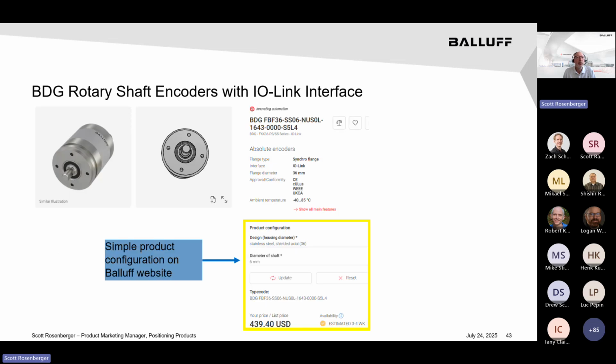When you select one of those variants, you're going to get into basically a configurator screen, and you're going to be able to configure whatever is configurable with that particular series. In most cases, it's mainly the shaft size that you're configuring on any given encoder variant. So it's really simple configuration, and the configurator is going to spit out a complete part number for you and an MSRP price, a list price.